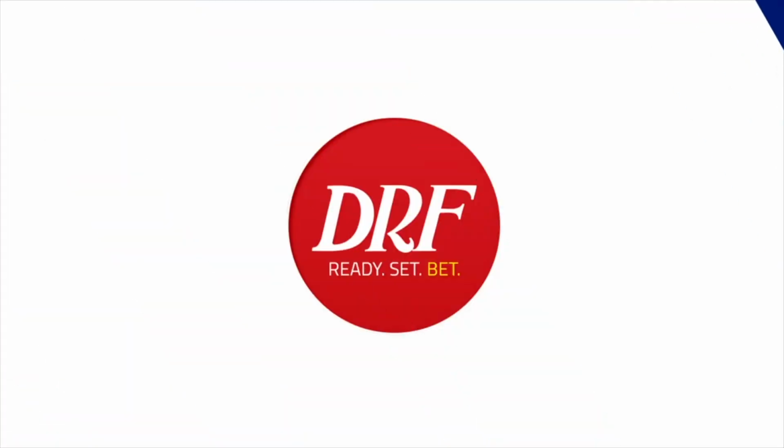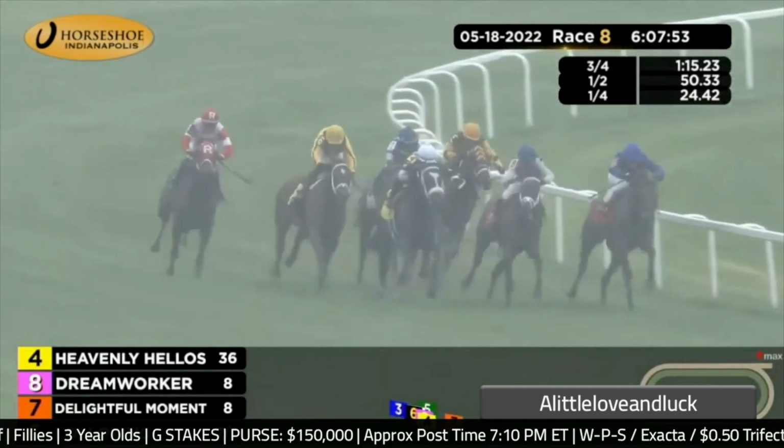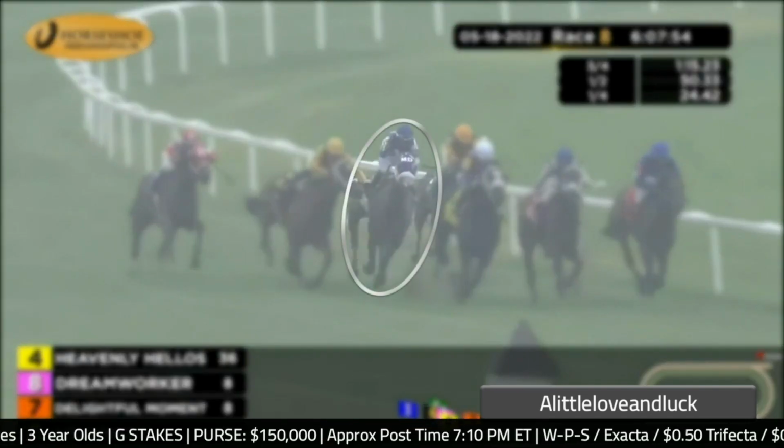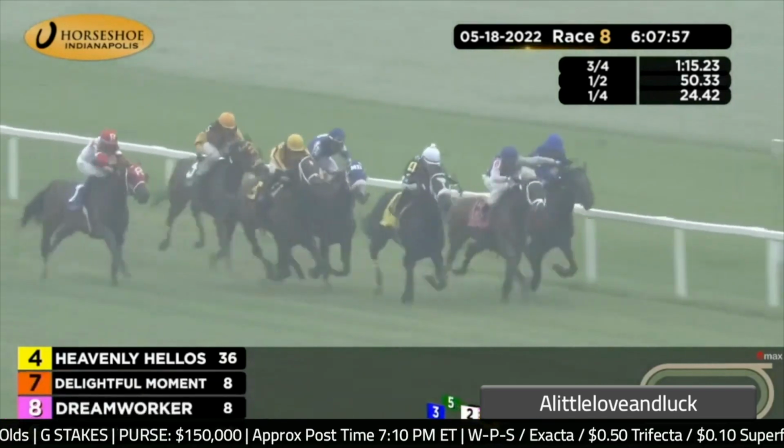And this is just a very consistent daughter of Arrogate. And she has the tactical speed to pull good trips, except when she doesn't get good trips. And I don't think she got the greatest trip last time out in the Horseshoe Indianapolis. Now, she got beat by a million-to-1 shot, Heavenly Hellos, but I don't know, Mike. I just thought she was kind of buried in and among horses all the way before getting clear late.